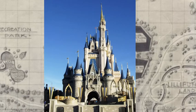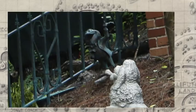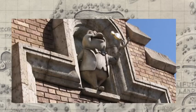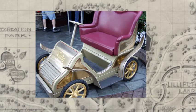Sadly, not too far along in the future, Mr. Toad's Wild Ride in the Magic Kingdom would close, to be replaced by none other than a dark ride for Winnie the Pooh. However, you can still see Mr. Toad today in the graveyard of the Haunted Mansion in the Magic Kingdom. As a Disneyland original, Mr. Toad's Wild Ride would be honored for the 50th anniversary of Disneyland, with the plaque stating that it was a Disneyland original and an attraction vehicle stated out front that was gold.